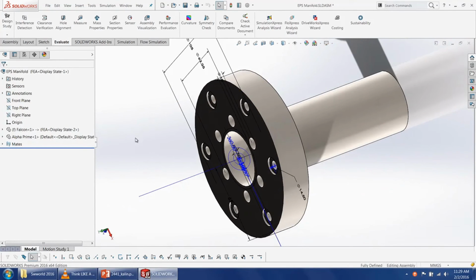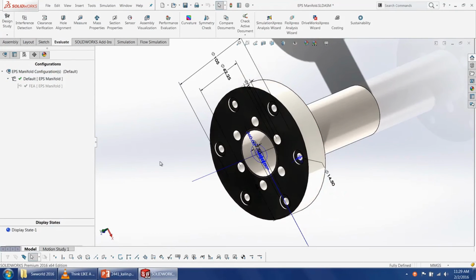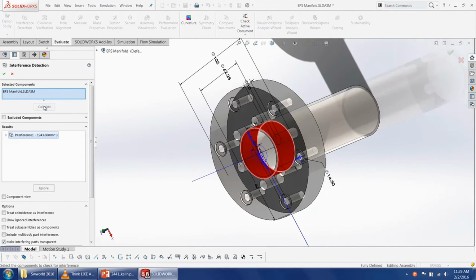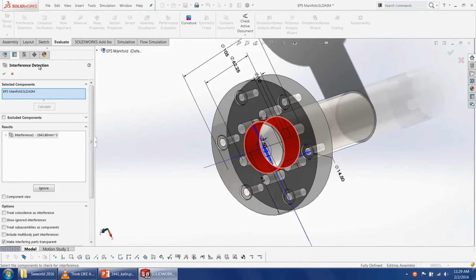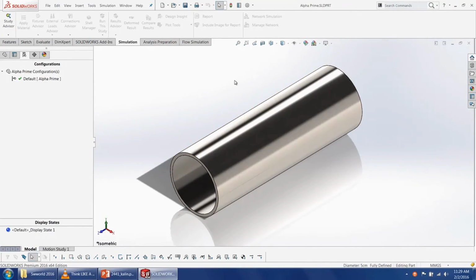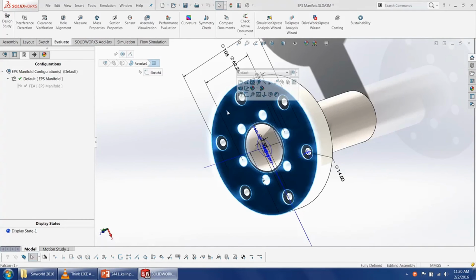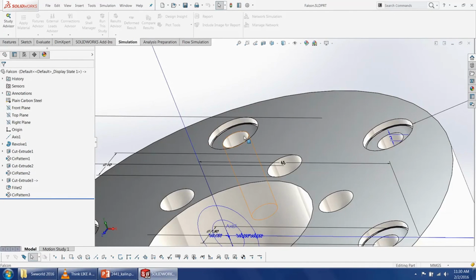So open up this one right here. And just like I said, I have default and FEA. So here's my default. And if I again check my evaluate for this part, I can check my interference. I can see that I've got that one interference. So that's what I need to fix. So to do that, I just open one of these parts up and change this to an FEA configuration. In this case, I left this one the same, and I open up this one. The reason I want to use this one is because I also want to take care of those bolt holes.